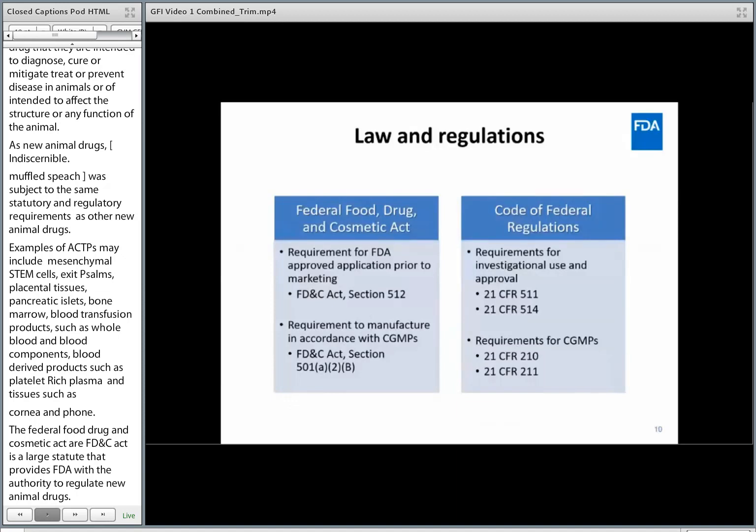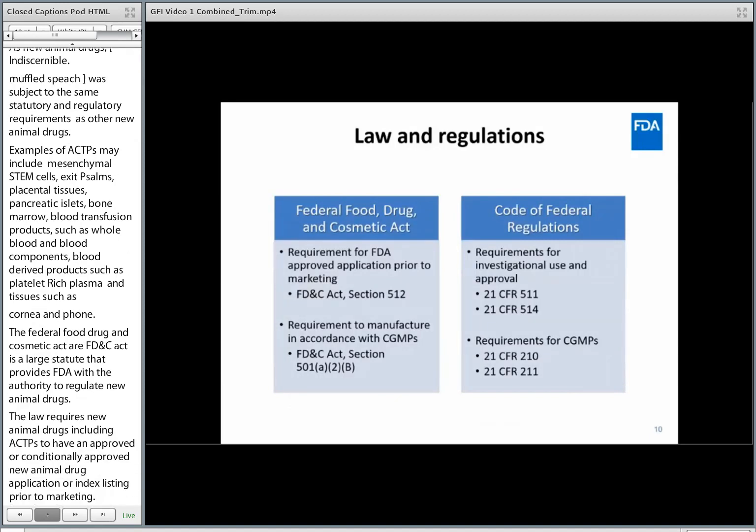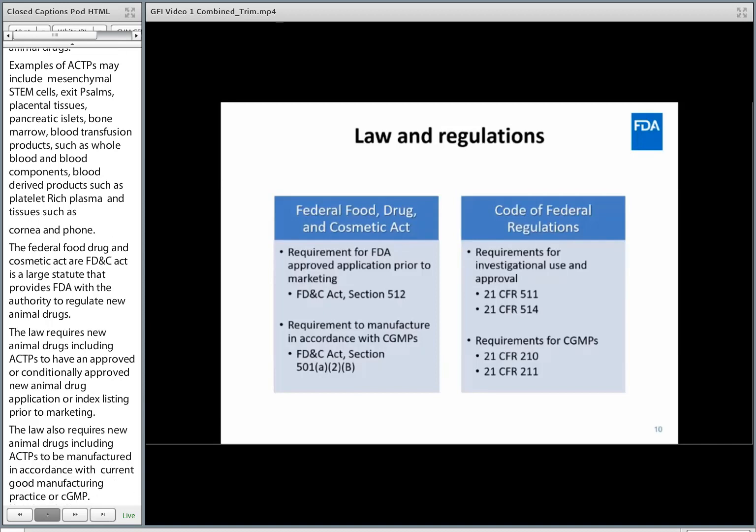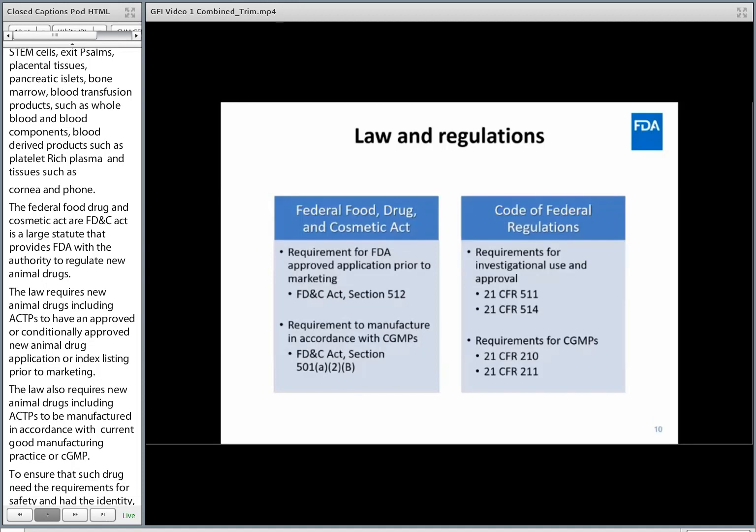The law also requires new animal drugs, including ACTPs, to be manufactured in accordance with Current Good Manufacturing Practice, or CGMP, to ensure that such drugs meet the requirements for safety and have the identity, strength, quality, and purity characteristics that they purport to or are represented to possess. This aspect of the law is referred to as statutory CGMP.